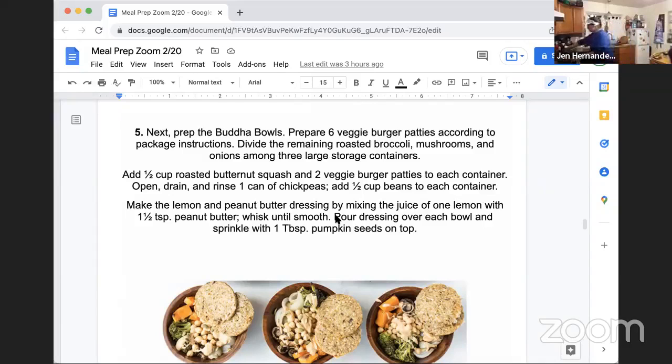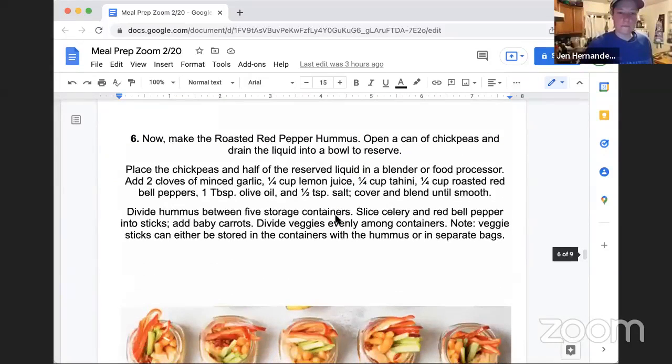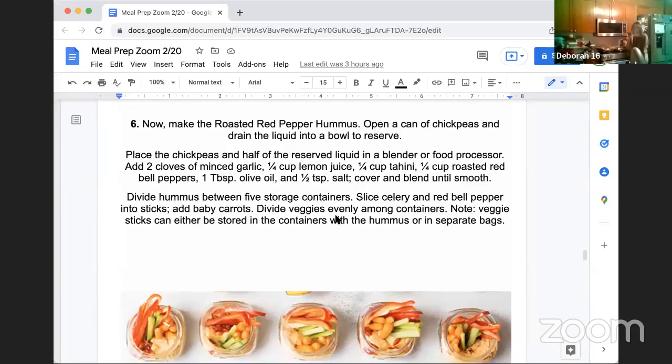Okay, hopefully your salmon is done, your eggs are done, your chili's done. But those things are done. Okay, Buddha bowl all put together. Now we come into the roasted red pepper hummus.